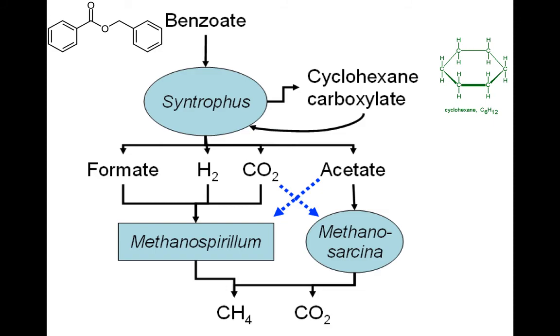Now, if you add these wonderful methane-producing archaea, what they can do, by removing hydrogen gas and removing CO2 to generate methane and more CO2, is get rid of these inhibitory molecules, which allows Syntrophus to break this down further, so that basically all of the cyclohexane carboxylate will now be broken down, metabolized into formic acid, hydrogen, and acetic acid, which is actually also used because it can inhibit it. So again, this is such a well-studied system because it's such a simple system.